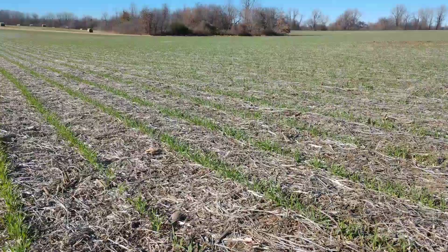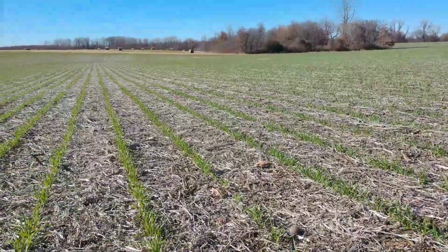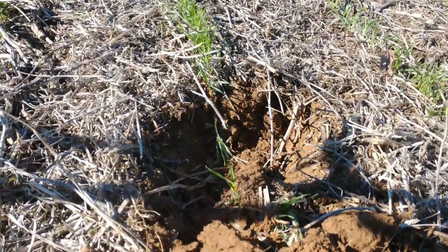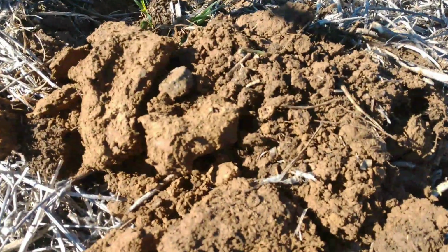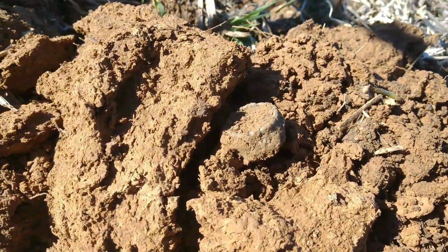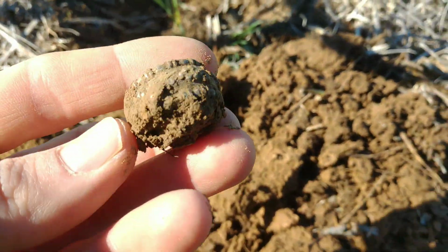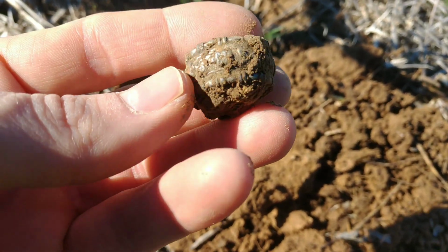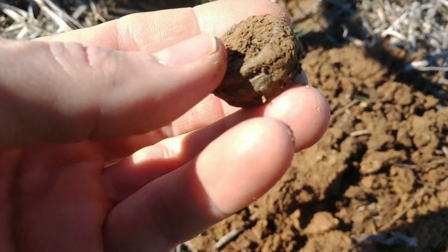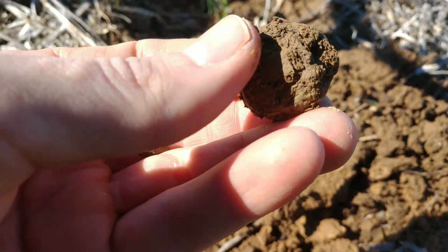Been here for 10 minutes maybe, and I had a really solid 30-31 signal. There's the hole, and then I popped that. That is a big silver ring. Look at this thing. I think it's silver. Wow. Yeah, that's definitely silver.